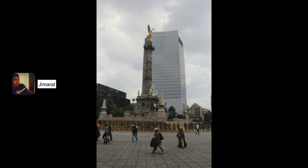Okay, so pictured here is the angel of Mexico City, and it sits right smack in the center of the city. A lot of demonstrations and protests go on right here because it's right in the center of everything, and you can get access to almost every other road from where this is. I chose this picture because I like the angel a lot, and being around the statue, you feel the energy and you're kind of in awe when you witness it. So I just thought it would be nice to put it in my story.